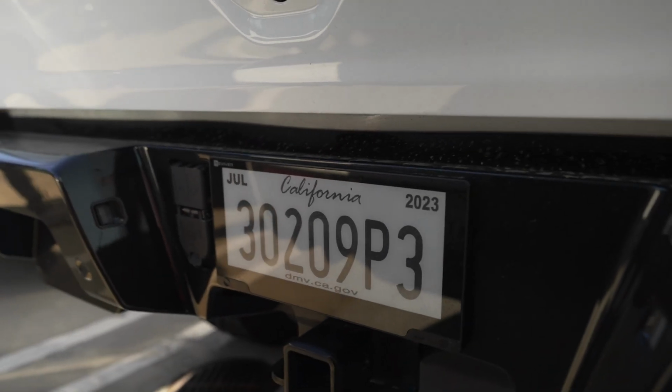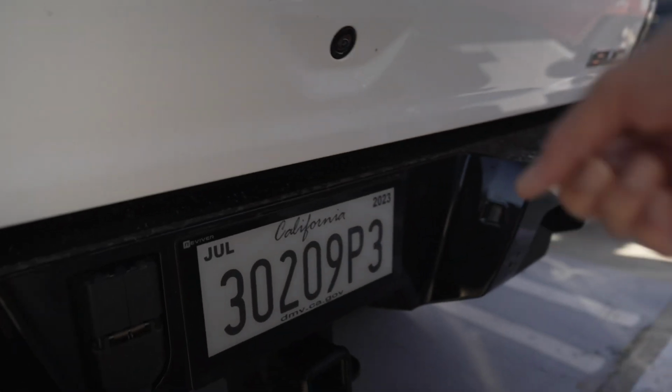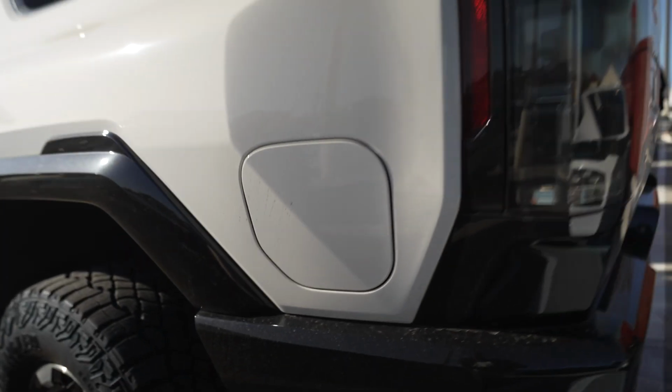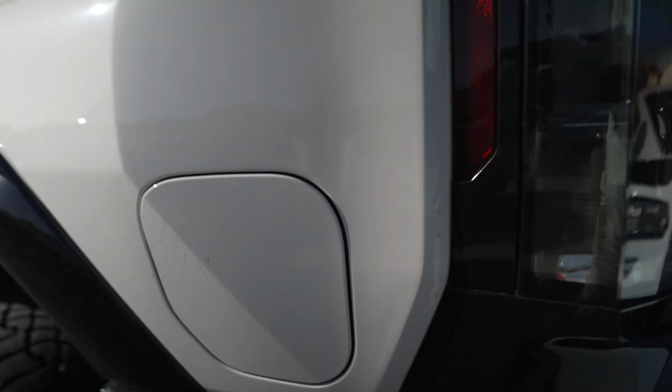And look, he's got the new electronic license plate. Kind of cool. I'm wondering if you go through a toll road, you turn it off, and you don't get it. You don't have to pay. You know. So here we have the charge port, I guess.